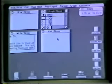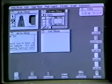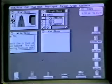Does that mean that you can use those 4 different functions at the same time? Yes, all I have to do is simply click on the window and it will activate it. If you notice, I have the clock running at the same time. I can have the calculator on my desk. I can have up to 16 programs running in Lisa at once.